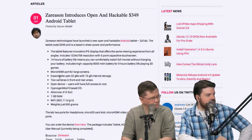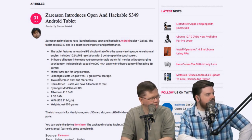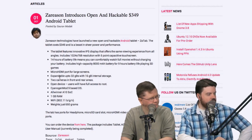Now, the resolution display is 1024 by 768. So it's a 4:3 display. Cool. And it comes with CyanogenMod 9. Oh, okay. So it is Ice Cream Sandwich 4.0.4, and it comes out of the box rooted. You have full access, ready to go.